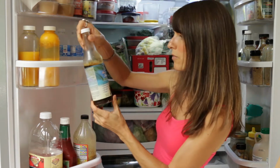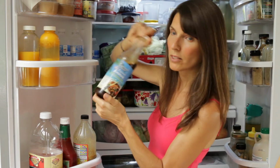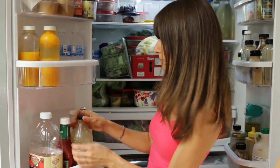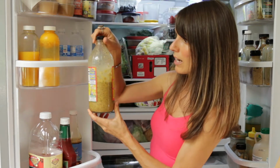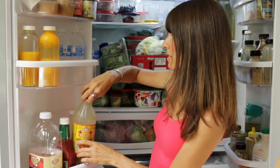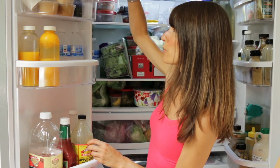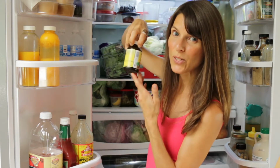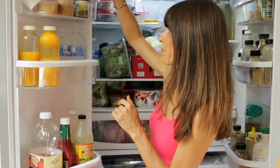And we both love the Coconut Secret Coconut Aminos. It's really tasty stuff, and it's not too salty. That's another reason why we really like it. And then this is a dressing that I make up for him, and I like to save the old apple cider vinegar bottles to put his dressing in here so it stays on the door. And also there's some Mega Food, Mega Flora probiotic in here. I use these to make my raw yogurt, coconut yogurt.